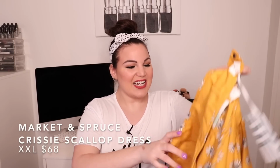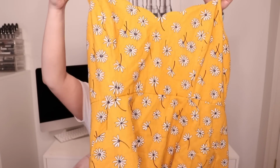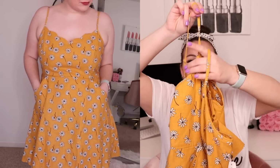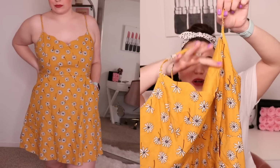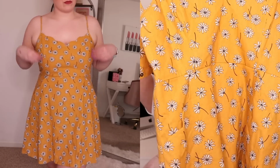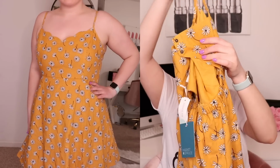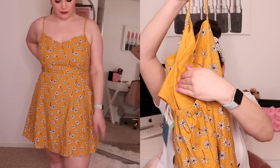This one is from the brand Market & Spruce in a size XXL, and it is a little dress. It's in this beautiful mustard color that I personally love. We have these straps up here that are adjustable, and then we do have the scallop trim right around the chest. It does cinch in at the waist, and then there is also this little button detail in the back, which gives you a little bit of opening back here.